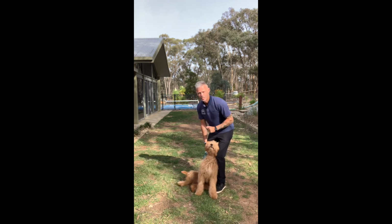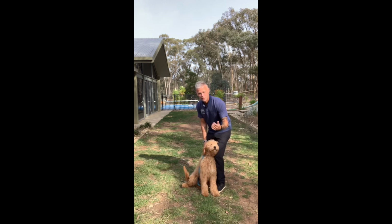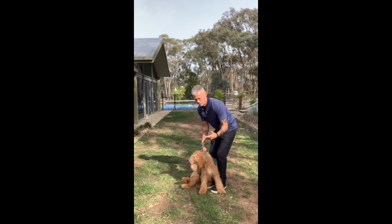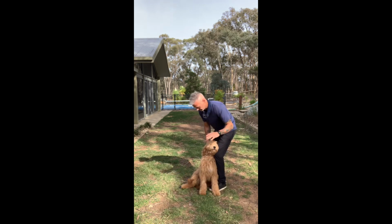For a split second, I'm going to hold my hand in front of her face, and I have to beat her to it. I have to do it so quick that she can't lick me, and then I'm going to pat her and say yes, because she didn't lick. Then she's going to learn that she gets a pat when she doesn't lick me, and if she actually gets a lick in, she just gets no pat. She doesn't get no, stop licking, bad dog, but she gets the yes, yes, yes when she does the not licking. So I'll show you how it looks.